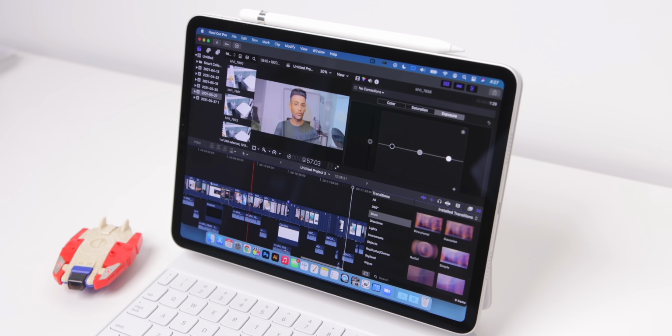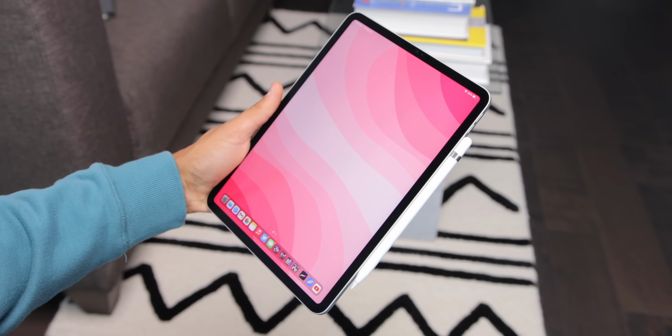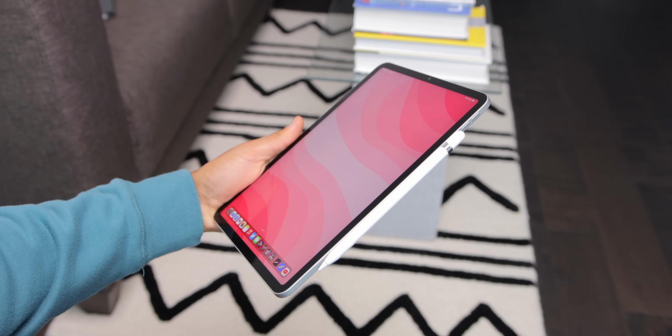And just imagine being able to take full advantage of the processor inside the iPad and being able to edit full-on videos in Final Cut in such a thin and portable machine. That would be a wonderful thing. So those are my thoughts on making the perfect iPad Pro for 2022 or whenever the next iPad drops.